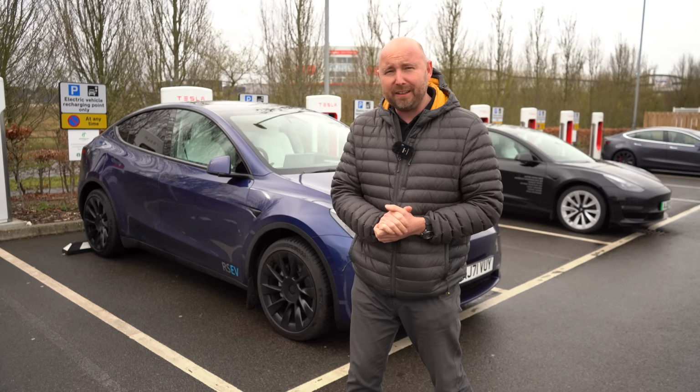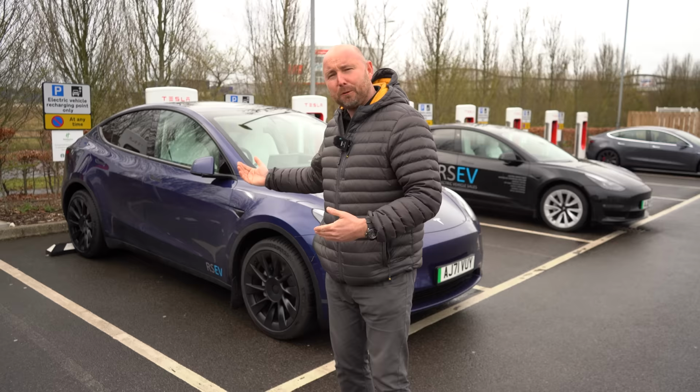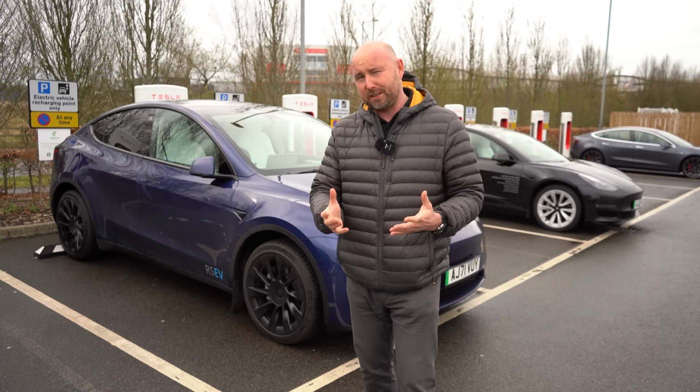And then just for a point of comparison, we're also going to do it in our Model 3 long range as well. So would a Model Y have an equal range to the Model 3, even though it's bigger? We think it's probably got a slightly bigger battery. But as I say, we don't really know. So that's what we're going to find out in this video.